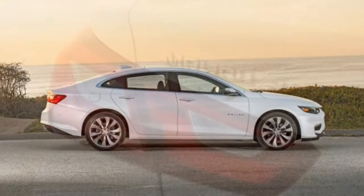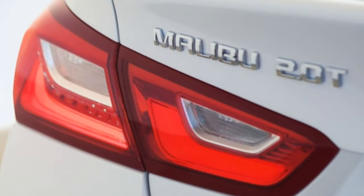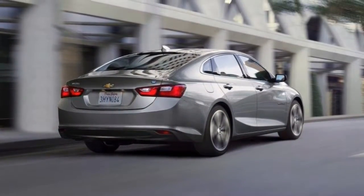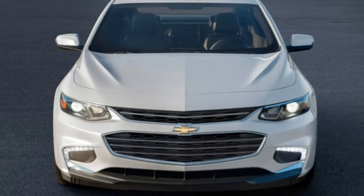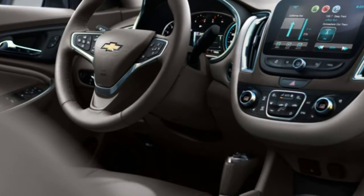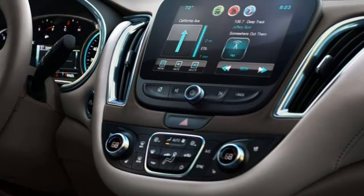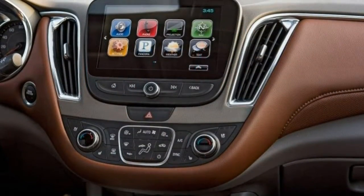We also like the way the Malibu handles, and acceleration in the 2.0-litre turbocharged 4-cylinder is surprisingly peppy. The Malibu hybrid is a smooth and refined driver, which returns an outstanding 45 miles per gallon combined. What's new? There aren't any major changes for 2018. The only notable addition is a new appearance package, the Redline Edition.